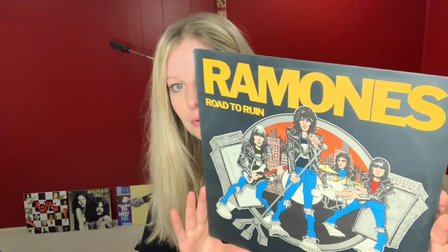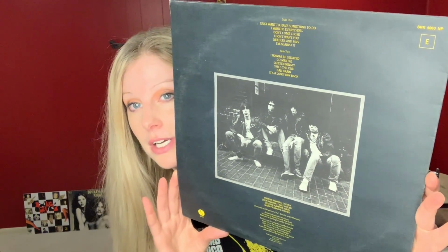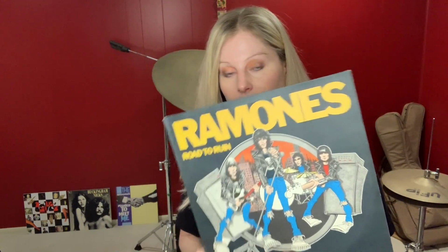This is on Sire. Oh, let me show you what it is first. The Ramones, Road to Ruin. I think this is an OG. I haven't looked. Like I said, I'm not totally into whether a pressing is an original or not. Sure, it's nice to have an original pressing, but it's not the number one thing I'm after when I buy records. So, Sire, amazing to have this. This is one of their best albums, in my opinion.